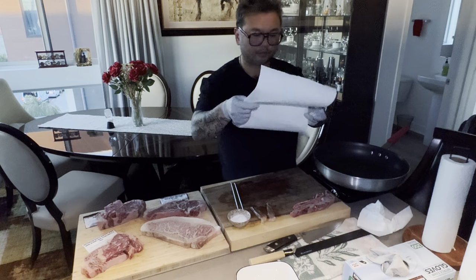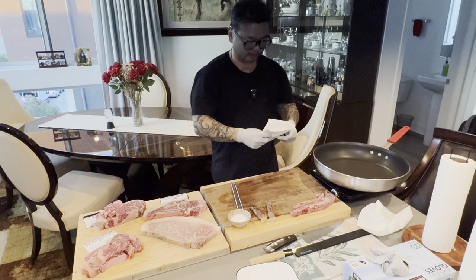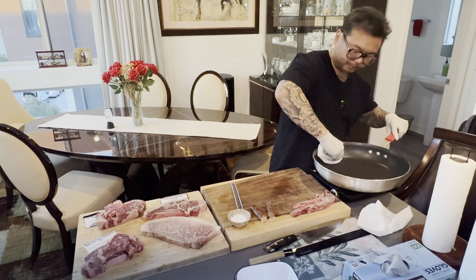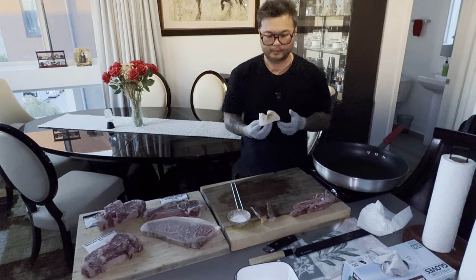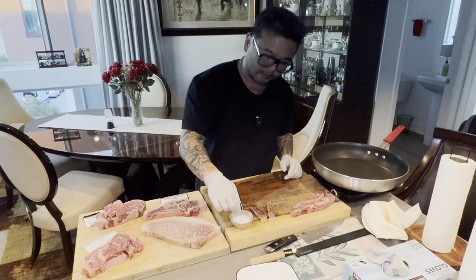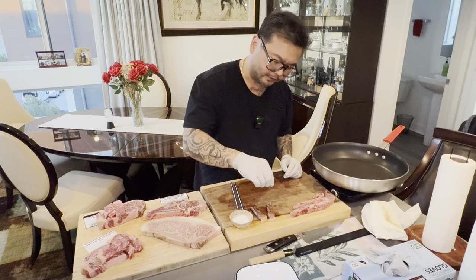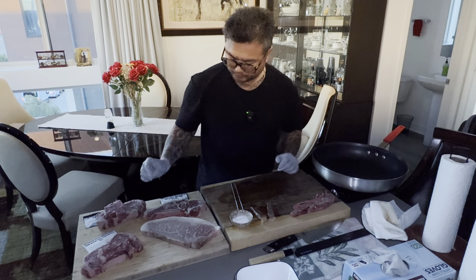And while we let that rest, we get a new towel here to wipe down the excess Wagyu fat so it won't burn and smoke up the house. Okay. All right, we'll do this all over again. A little pinch of salt, just for the kick of the beefy flavor, bringing out the flavor of this Wagyu.